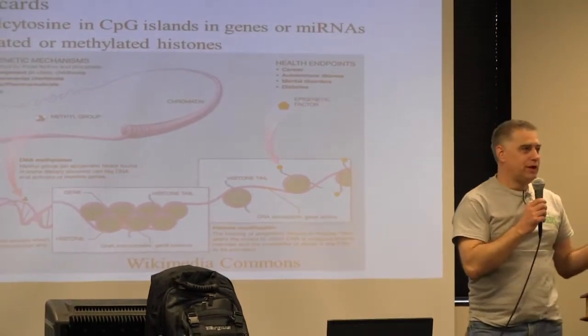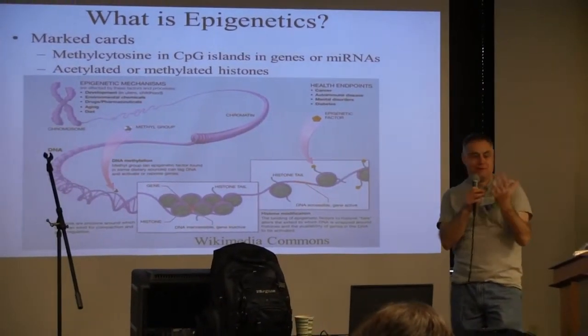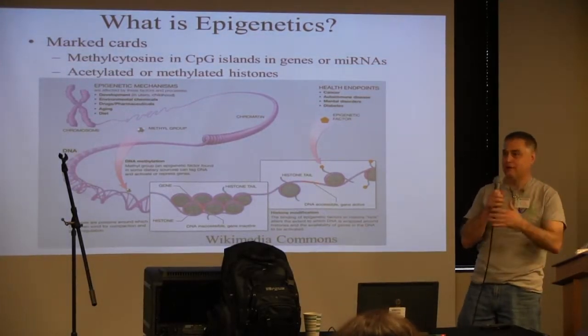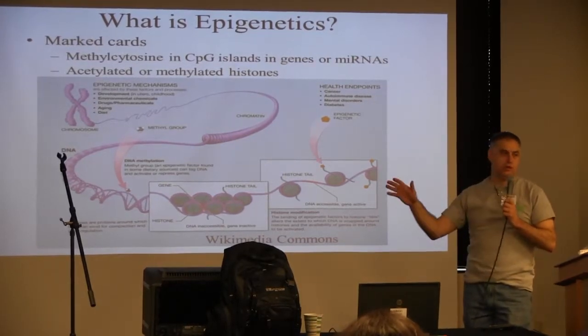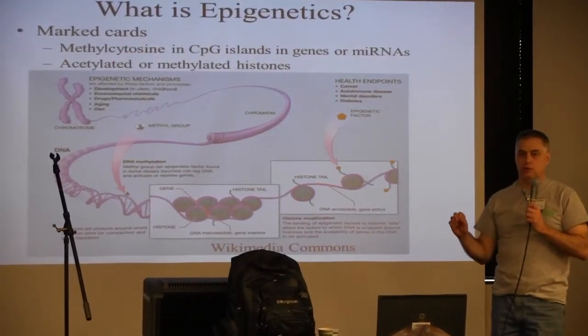The older members of the audience will remember those M&M commercials. These cards are marked. They're a mess. They're a chocolate mess, and they've got fingerprints all over. The value of the card hasn't changed, but the cards are marked. You can tell what they are. And epigenetics is very similar to that. You've got a gene. The nucleotide sequence of the gene is the same. But what you've done is you put a tag on that gene.